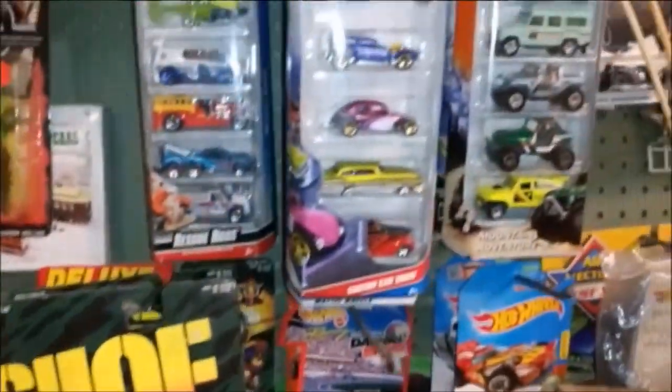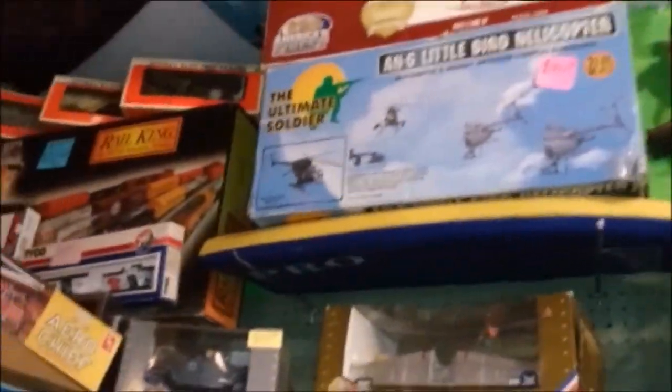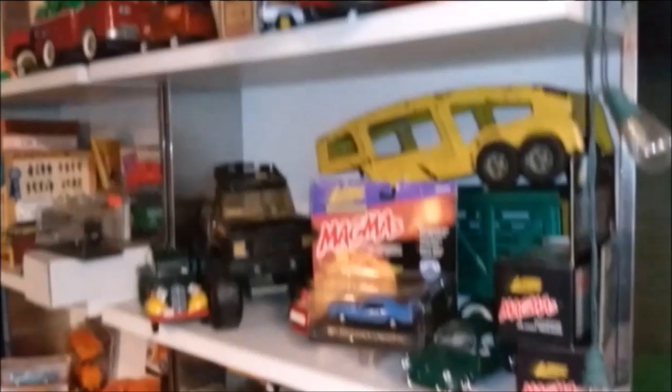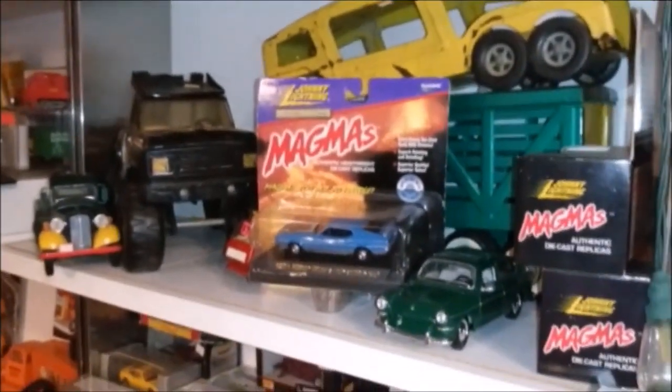And we got some more Matchbox cars and Joes on card. Base, a lot of great box stuff over here. HO trains, I mean anything you're looking for, anything to collect. If you can't find it here, you're not looking hard enough. Some nice tin trucks. Tyco, Tonka.